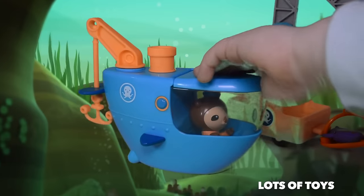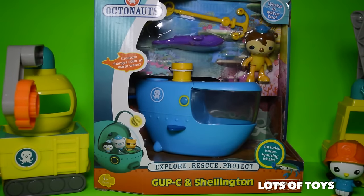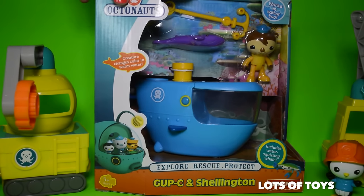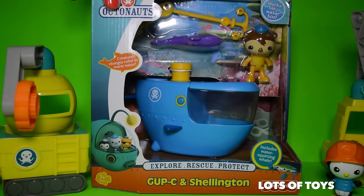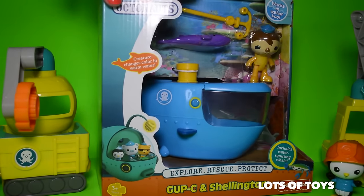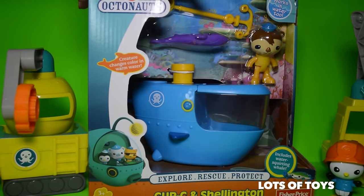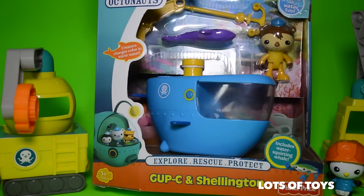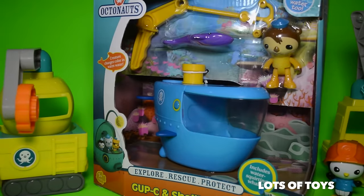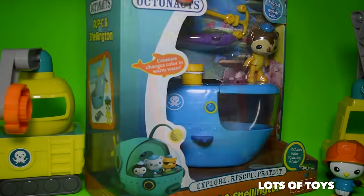Great job, Octonauts. Your mission is completed. This time we're going to open Octonauts. We have the Gup-C and Shellington. He has a super fun boat. And the creature that's included in this changes color in warm water. It also squirts, so it's a super fun one. This collection works on water, and of course you can play with it in your room. Very fun. So if it works on water, this means that this is a bath toy or a beach toy.